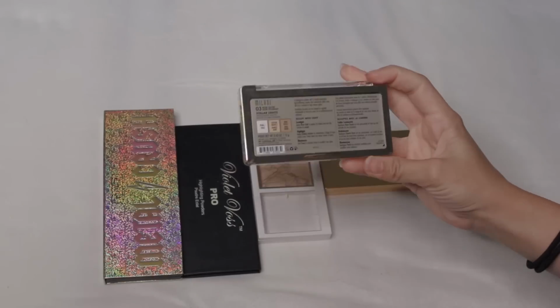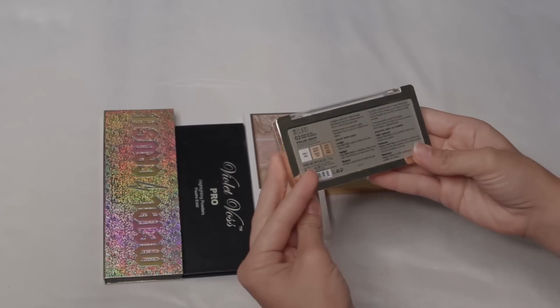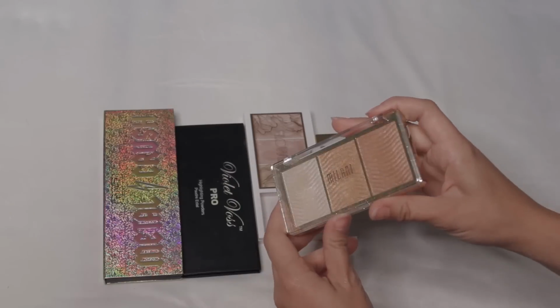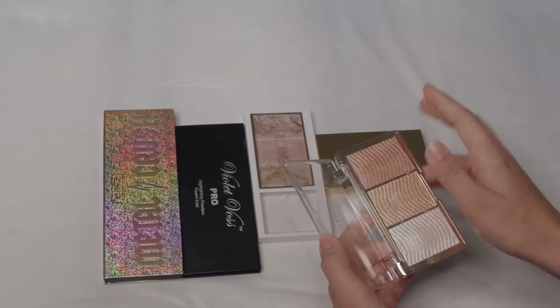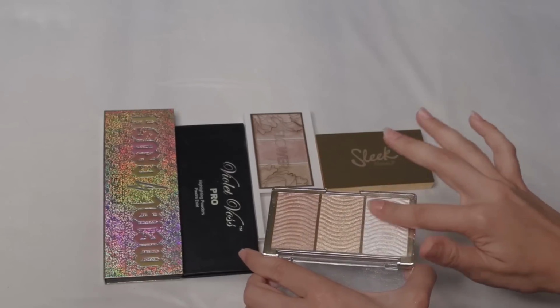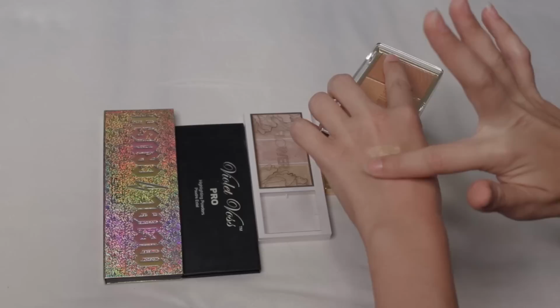I keep wanting to call this the Hypnotic Lights. That's not what this is. This is the Stellar Lights palette. I believe they have 2 of these. One has more, what do I want to say, fun colors. Oh, well, these are more like natural colors. I say natural very loosely because these highlights are blinding. Like, epic. So these are the 2 that I wear.